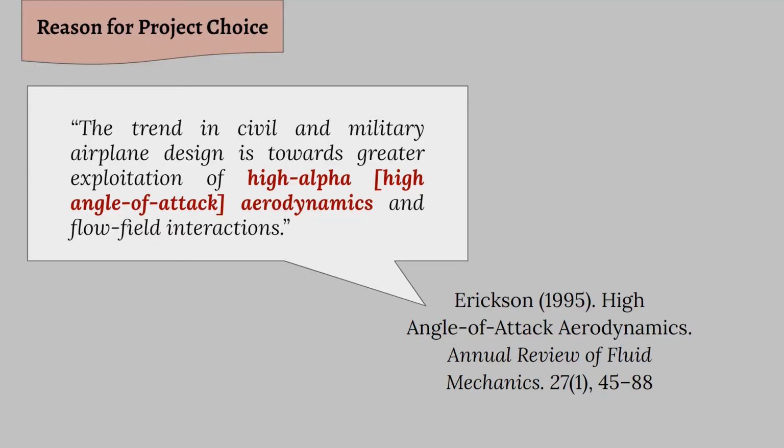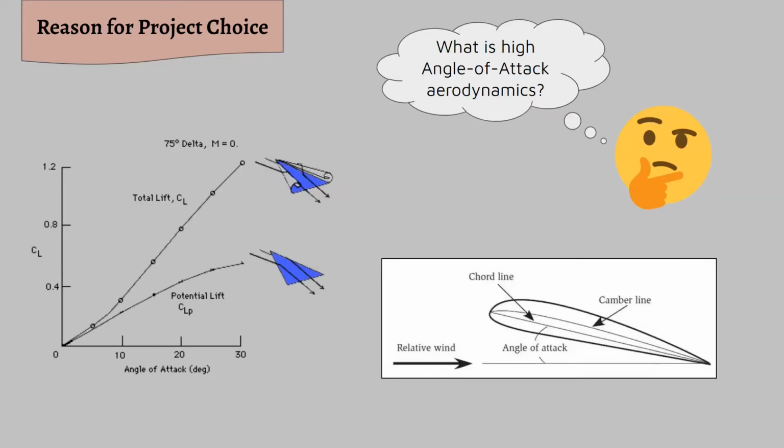High angle of attack aerodynamics is an exciting area to research. According to our literature, high AOA aerodynamics are a current trend in civilian and military aircraft design. Not only is it a recent field of study, but it also is highly significant in the practical realm. Put simply, high AOA aerodynamics refers to aerodynamic situations where the wing chord is at a great angle to the relative airflow. Good exploitation of the phenomenon can increase lift generation beyond what is possible in ordinary cases.